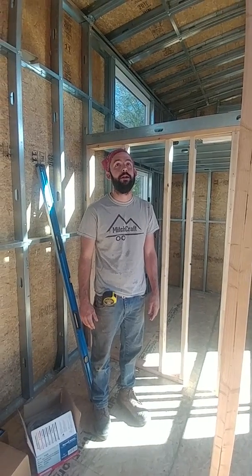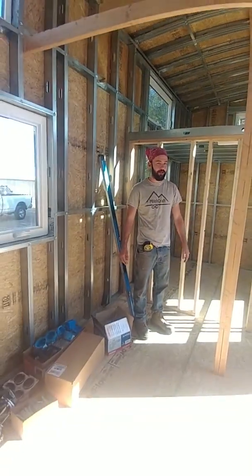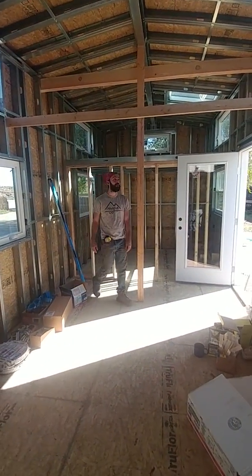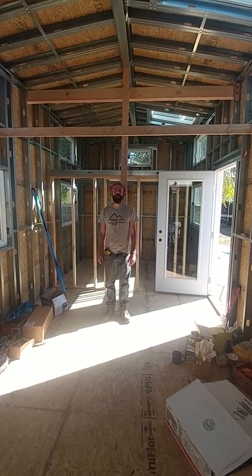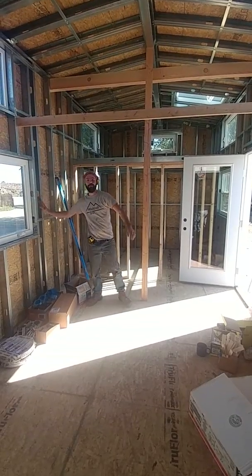But this is, am I mistaken? This is 10 feet wide? 10 wide, yep. I'm gonna back up just a little bit. Would you mind standing close to that beam there? Yeah, sure. And I'm gonna kind of scale. Yeah, hopefully you can tell. I mean, tons of room.